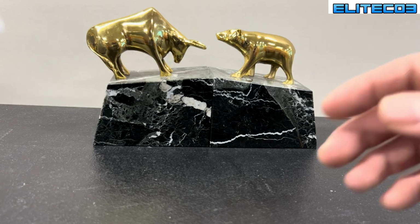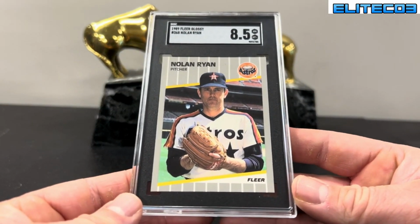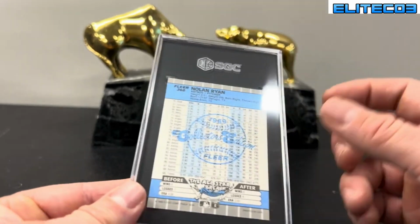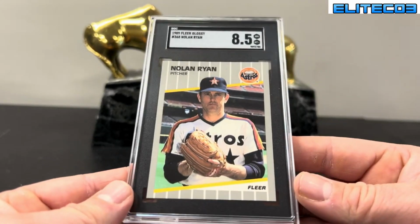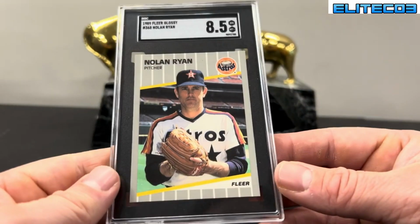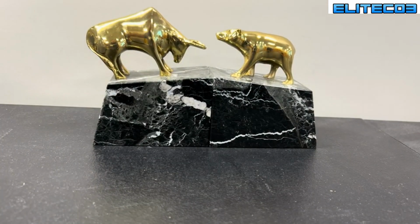Fleer Glossy, I don't know what happened with this one. 8.5 on the Nolan. Glossy's got the blue on the back, and the front's glossy, obviously, but I see a lot of sellers listing Griffeys as glossy, and it's got the yellow base back. So be on the lookout for that.